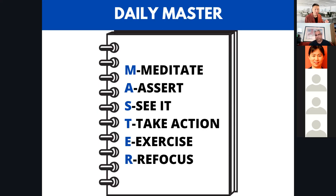It's not how many hours you put in. It's that you position yourself in the right mindset so that you're willing to do the actual work that's gonna get you the outcome you want.